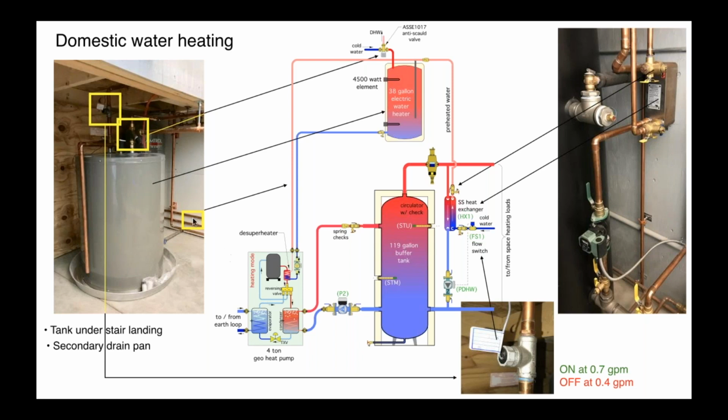The pipes from the de-superheater basically tuck around the back of the water heater. I will point out we did put a secondary drain pan under that domestic water heater, because we have livable space down in the basement, and it's all at the same level. That is piped over to a sub-slab drain. If that water heater leaks, we have a way to catch it, and the pressure and temperature relief valve would discharge into that as well.